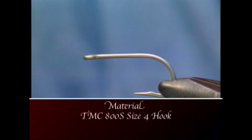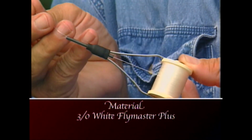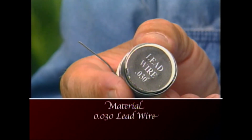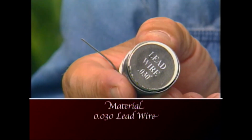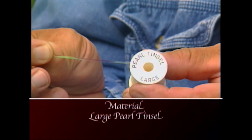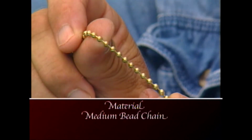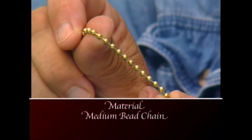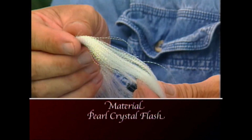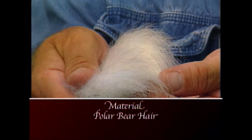Excellent. Make sure you have these materials ready before you start to tie this fly up. We're going to tie the fly on a TMC 800S size 4 hook. We'll use some 3/0 Flymaster Plus white thread, and half an inch of 0.030 lead wire for the weight. For the underbody, we'll use some large pearl tinsel. For the overbody, some large clear vinyl rib. We'll use medium bead chain eyes in gold or silver, some pearl crystal flash for the underbeard, and for the overbeard, some polar bear hair.